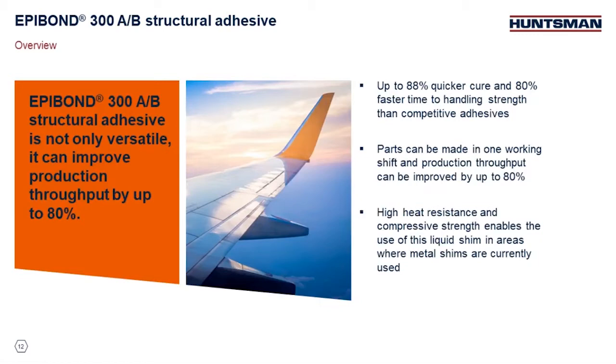Next up, one of my also favorite adhesives, EpiBond 300. EpiBond 300 is a very versatile and impressive structural adhesive, and it can actually improve your production throughput by up to 80%. EpiBond 300 features an up to 80% quicker time to handling strength and even an 88% faster cure time. What this means is that depending on the size of your application and your part assembly, your operations could be completed and moved within a single shift and a fully cured part produced within 1 day.